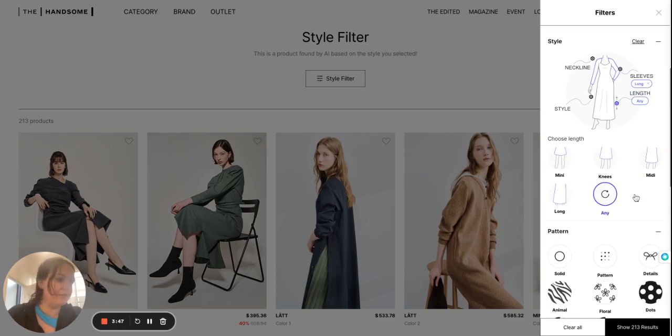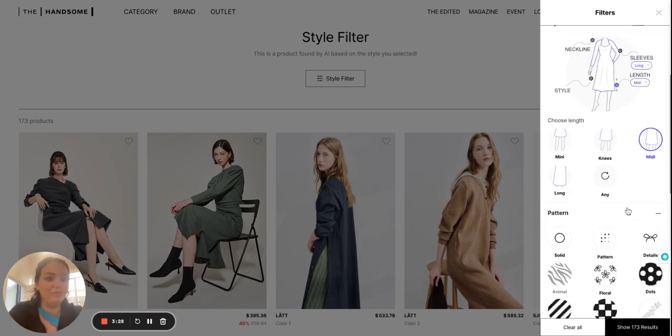And let's filter by length too. So I'm going to go with midi. So oftentimes, text-based filters are confusing for shoppers because they might be wondering what's the difference between midi and mini, for example. And you can see that with simple illustrations, we can solve that problem.